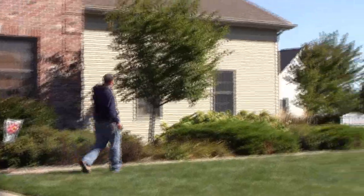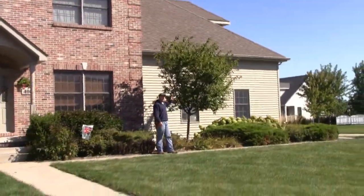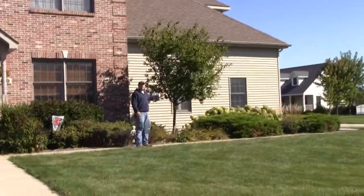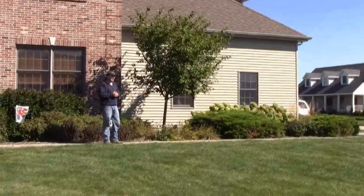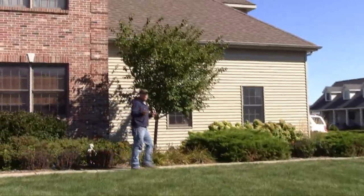Over in the front, I thought I'd just mention, this isn't one that I actually planted, but they have a crabapple off the front landscape here. This is something that you see often in the front of the house to kind of frame it and add a little color in the spring. So I'm not sure what particular variety this is, but I thought it's worth mentioning.